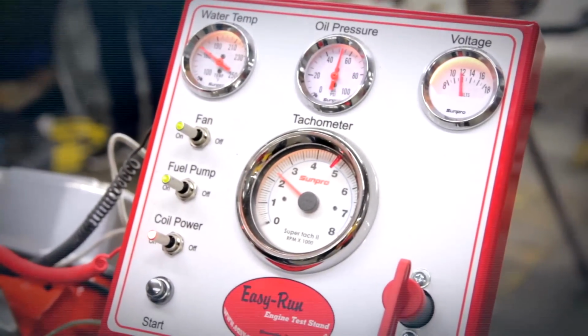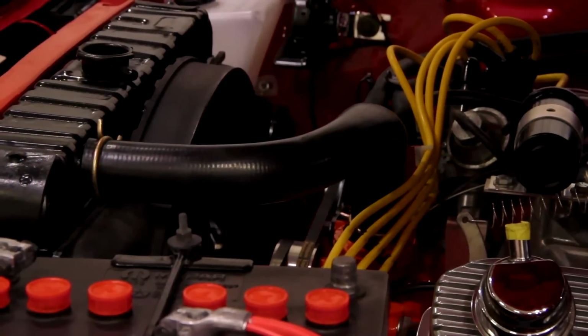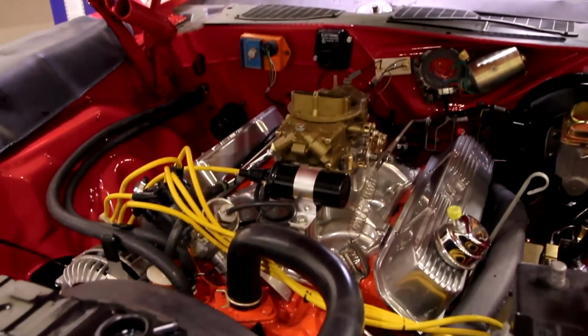Now we just have to have all the plumbing right on it so it'll run today, which is your spark plug wires, carburetor, ignition, things like that. The rest of it's all built out.